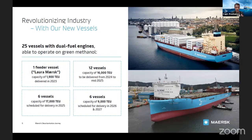Therefore, in 2023, we launched the first carbon neutral liner vessel operating on green methanol, using dual engine technology, enabling it to sail on either methanol or traditional very low sulfur fuel. But the ambition there was really to go one step further. And last month we introduced one of the big vessels, which we also see here, one of the 24 vessels that will be coming out over the next couple of years.